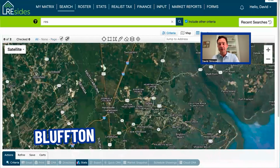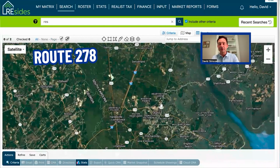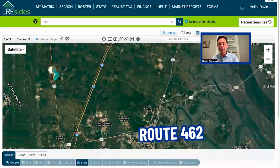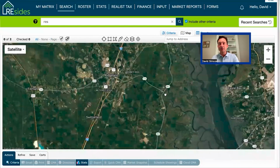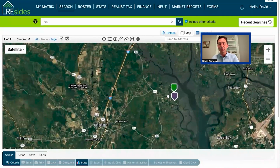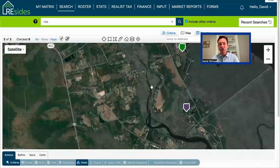So you've got Bluffton over here, you've got Hilton Head over here, and then you come down 278 and you start going down 170. And then you veer off on this little road called 462. And that's a little rural road. And you keep going up. And then you get over here and you take this road over to Knowles Island. And it is absolutely a hidden gem.